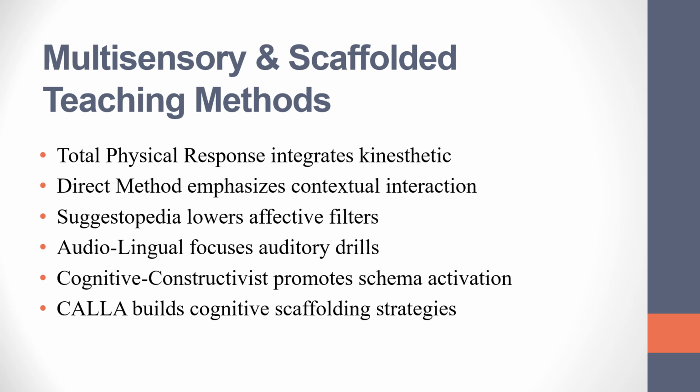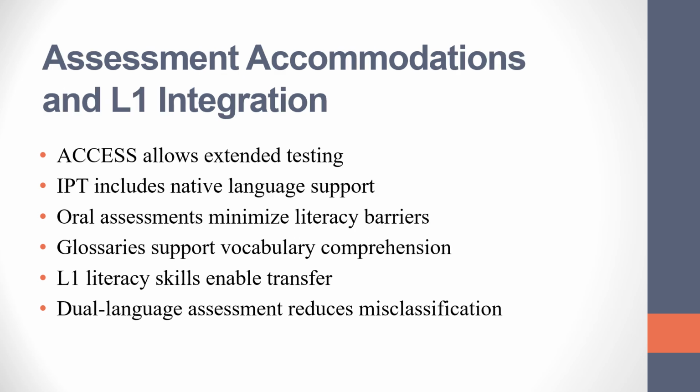By targeting a range of ELL language competence levels and sensory preferences, these scaffolded and multisensory approaches guarantee individualized and contextually engaging training that dramatically improves comprehension, fluency, and overall academic performance. More accurate language skill evaluation results from appropriate assessment accommodations, such as longer test durations, which mainly lessen anxiety in students who need more processing time.